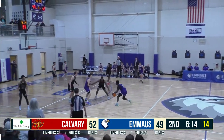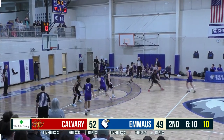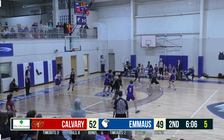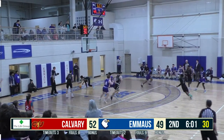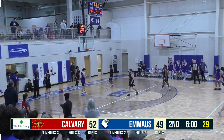Shot clock goes back to 20, Harper with it. 10 on the clock. Casey now with it, 7. Marr's gonna have to put up a shot, 5. Drives the lane, puts up the floater, is partially blocked. Goes out of bounds. Calvary player touched it and went out of bounds.